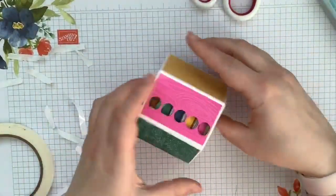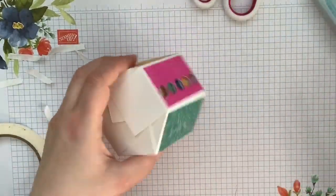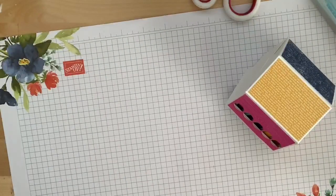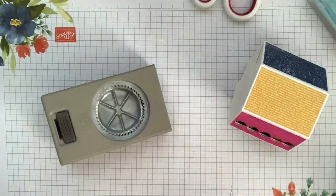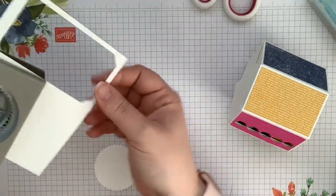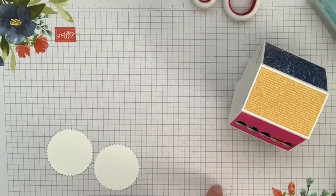Okay, so the last thing before we stick our little ribbon through is you want to just have kind of a cute little decoration for the side. So what I did was I'm gonna just kind of clean up my area a little bit. I took my Starburst punch and I punched Whisper White. So just kind of the same color that is the base in Starburst.